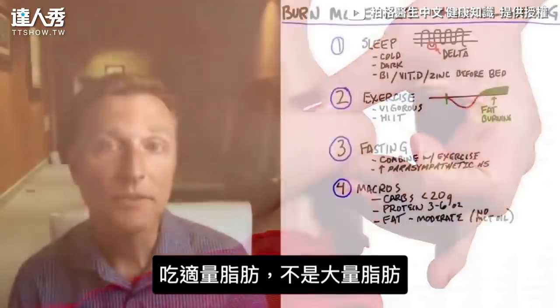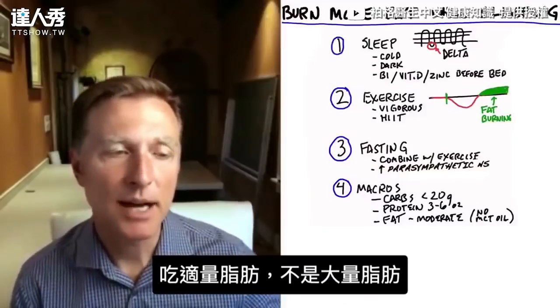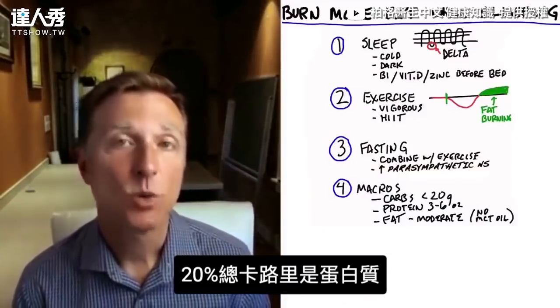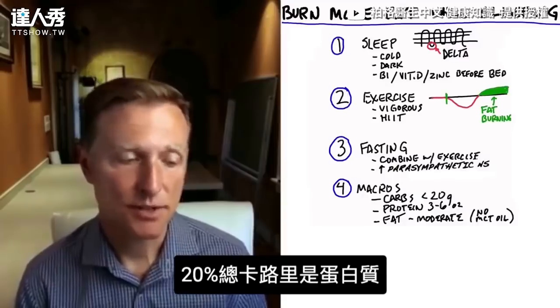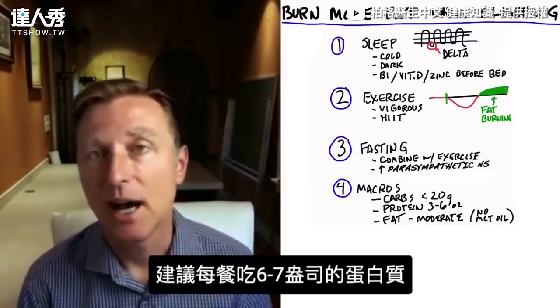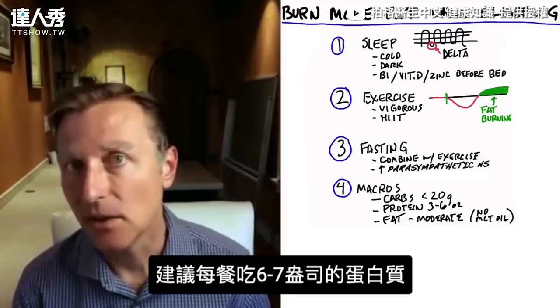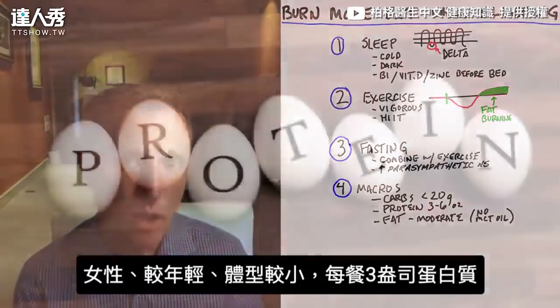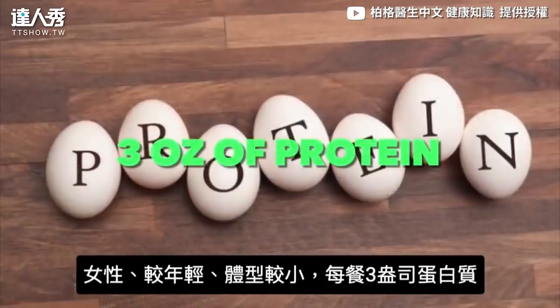So in other words, keep your fat in a moderate amount, not excessive. All right, what about protein? 20% of your calories should be protein. So I would recommend anywhere between 6 to 7 ounces of protein per meal. If you are a female and you're younger and smaller, maybe 3 ounces of protein.